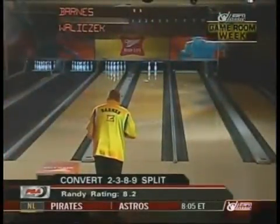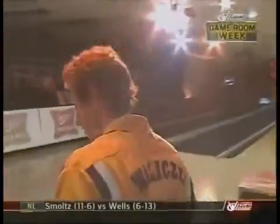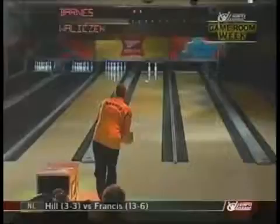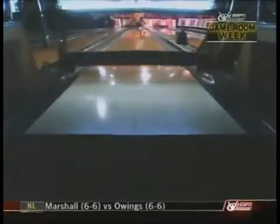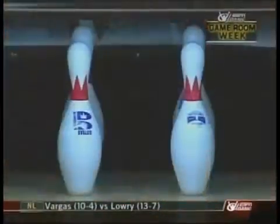2-3-8-9 split now, as Barnes tries to put this away. If he makes it and Lonnie can't match, Chris Barnes wins. That's close. Close. That's better than close, Chris Barnes. Right down the middle, perfect shot. I've never even seen that converted before. Chris Barnes, again, showing his skill, making this look easy. Takes a spare ball out and goes really straight. Gets it right in between the 2 and the 3 and takes out the 8-9. I've never seen that spare left or attempted or made at any PBA event. Yeah, you won't see it left, but again, first time I've ever seen that converted.